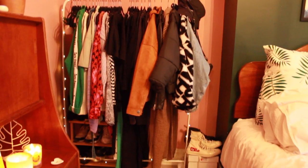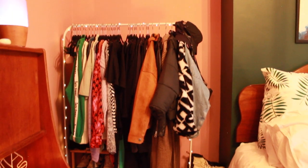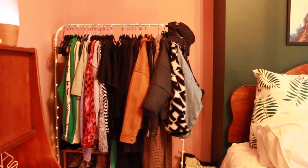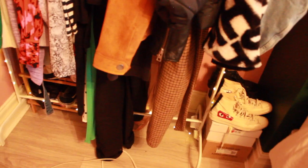Right, so now I'm moving on to my rail. My rail is something that I knew I wanted, and I was really wary of it because obviously there's not too much storage in this room, and as I said, I'm quite a messy person, so I'm trying really hard to keep it tidy on the rail. There was a point where it was rainbow coordinated, but that's long gone now. And I've got my shoes hidden away in a little shoe rack.